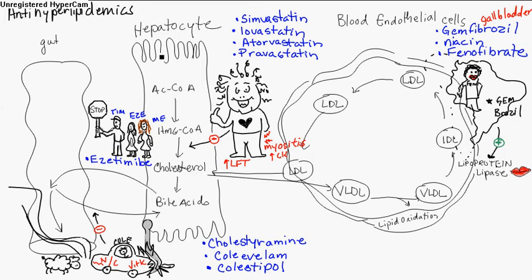You've got your hepatocyte, the liver cell, and the acetyl-CoA gets turned into the HMG-CoA, and then you get the cholesterol, and then you've got the bile acids. Now, the LDL and VLDL are made in the blood endothelial cells, and so it kind of gives you an idea of how things work.